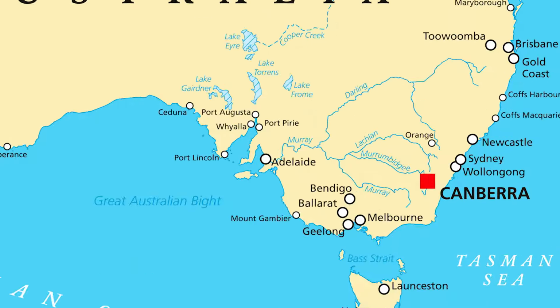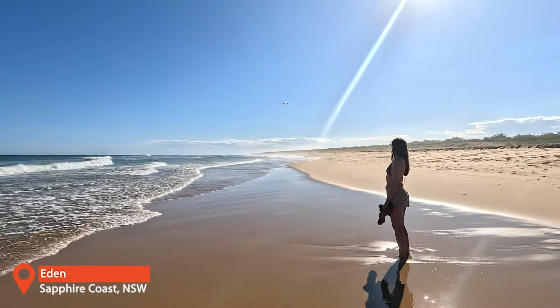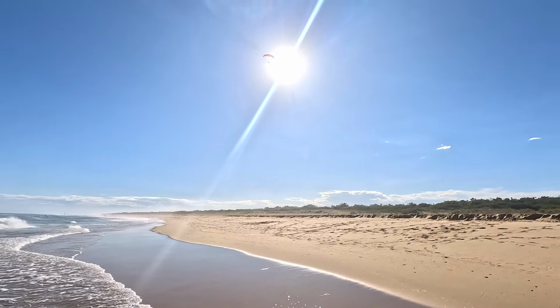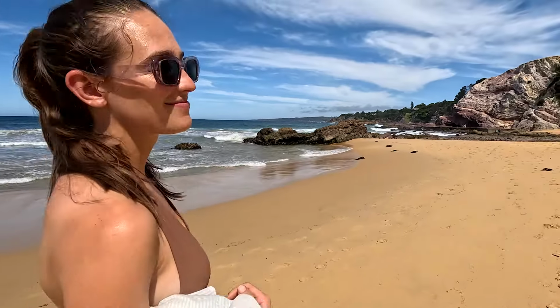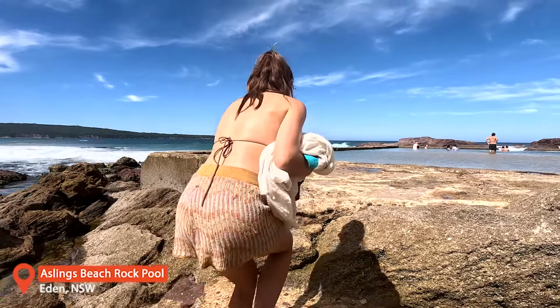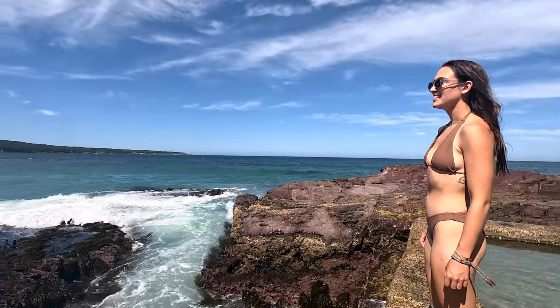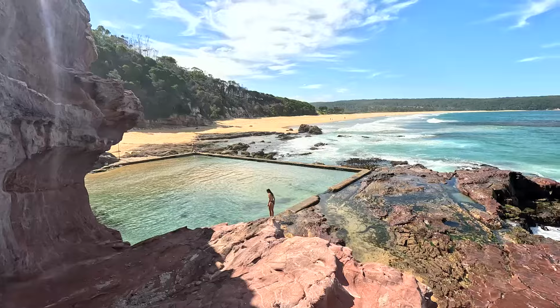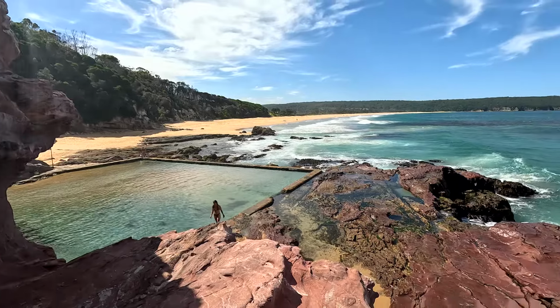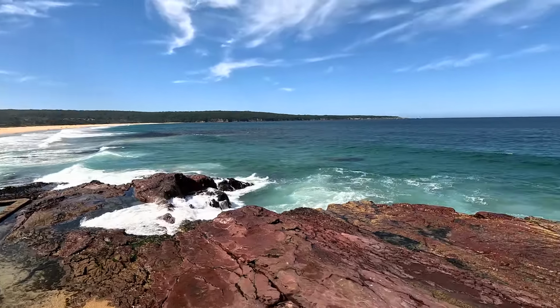For the past few months, we have been exploring the overland and underwater landscapes of Victoria, but the time has finally come for us to move a bit further north across the New South Wales border. Our first stop was Eden, a small town known for its gorgeous coastline. We stopped at one of the most popular attractions, the Aslings Beach Rock Pool. Set against the dramatic cliffside, this pool was the perfect place to start off our adventures in New South Wales.